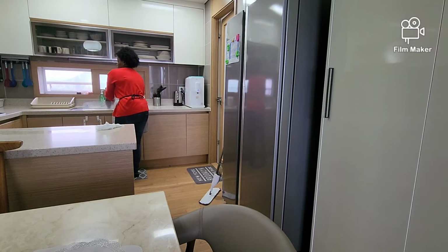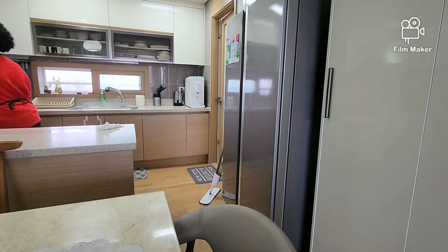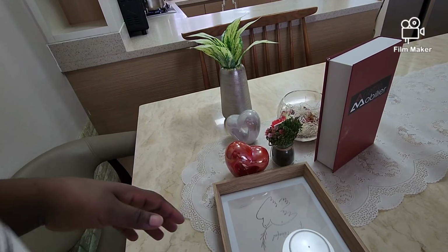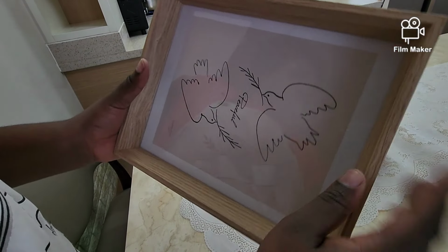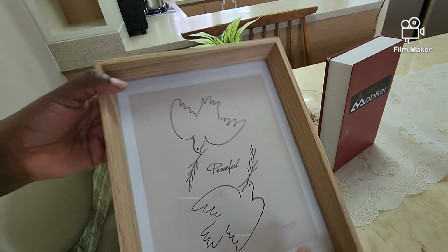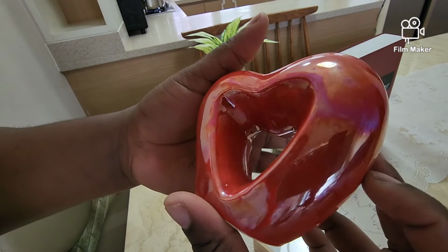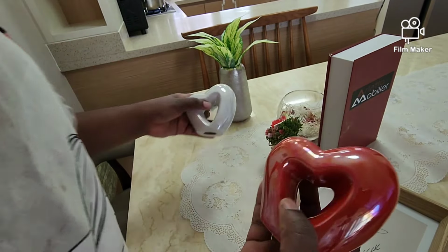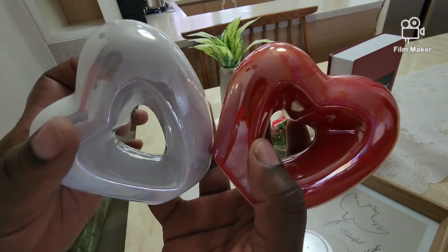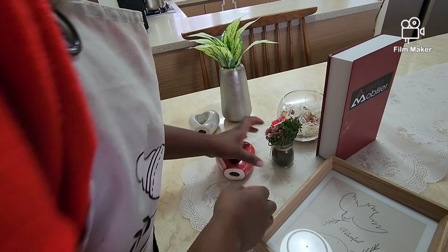Okay, so these are the things that I bought from Daiso. This frame, I bought it for 2000 Korean won. It's so beautiful. And then these are love-shaped things. I bought them for 1000 Korean won each. It was so nice and I just love them. They're so, so beautiful. And then this flower-like thing, I bought it for 2000 Korean won.